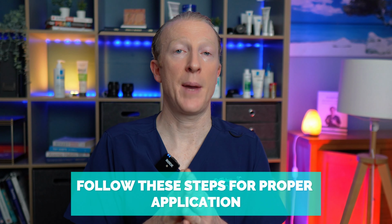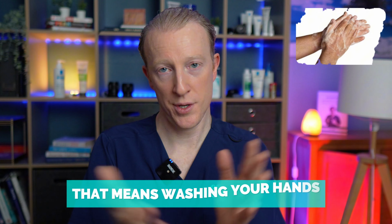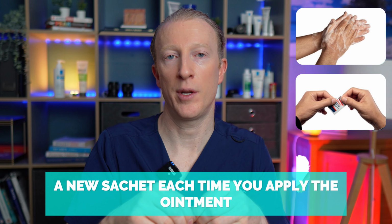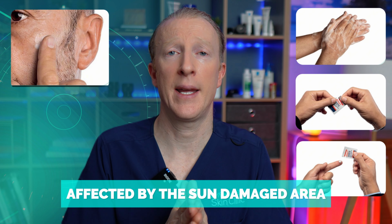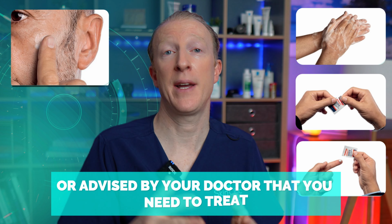And follow these steps for proper application. So firstly, you prepare the area. That means washing your hands thoroughly with soap and water. Gently clean the affected area, likely on your face or scalp, with mild soap and water, and then pat it dry. And then you open up a new sachet each time you apply the ointment over the 5 days. You squeeze an amount onto your fingertip to cover the area, and you apply a thin layer evenly over the sun-damaged area, or the area advised by your doctor that you need to treat.